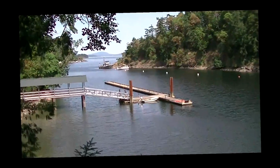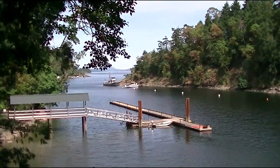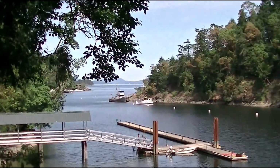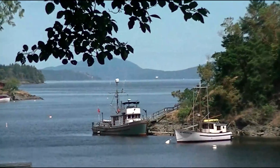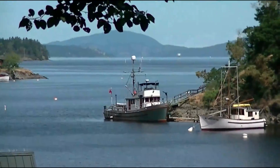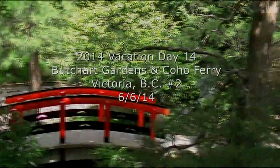We're at the Butchart Coho lookout. And there's a pretty good sized body of water out there. Just started touring the garden. It's got a long way to go in there yet. More of the Japanese garden.